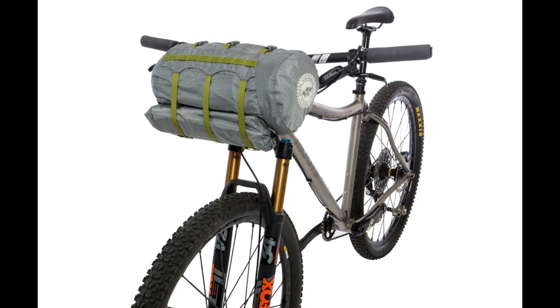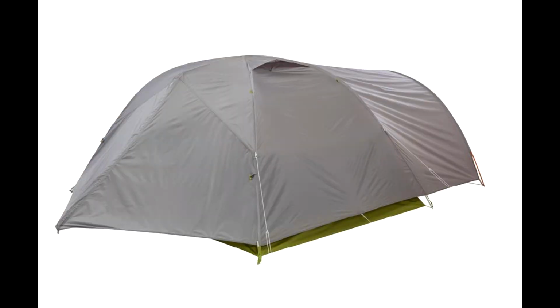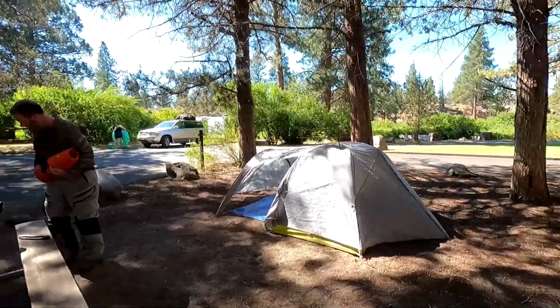Another great moto camping option is the bikepacking style tents from Big Agnes. These tents have shorter 12-inch pole sections, so they pack down very small and can fit inside many motorcycle panniers. Many of them also come with an enlarged garage area that's technically designed to fit a bicycle, but makes a fantastic place to store your riding gear, panniers, etc.